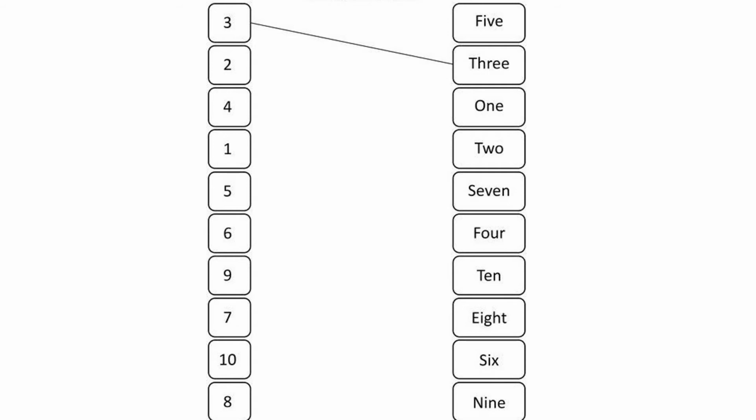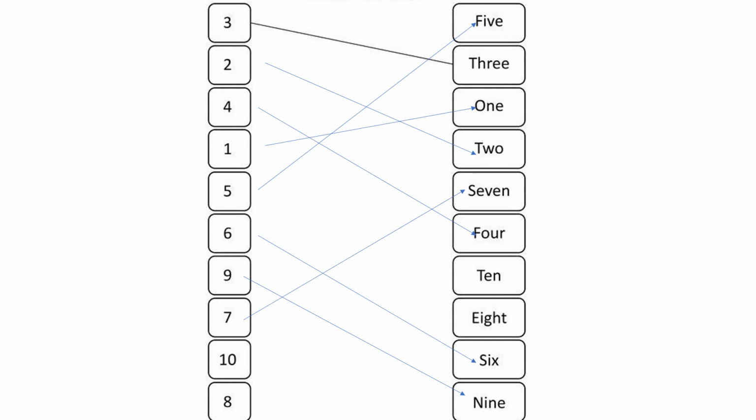Now, we are going to match. Number three. The second one is two, four. That's it, 4, one, five, six, nine, seven, 10, 8. Well done, you did it well.